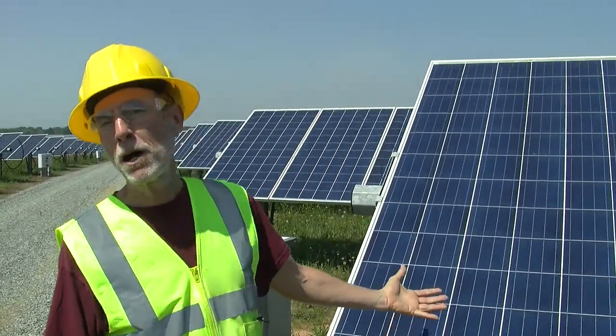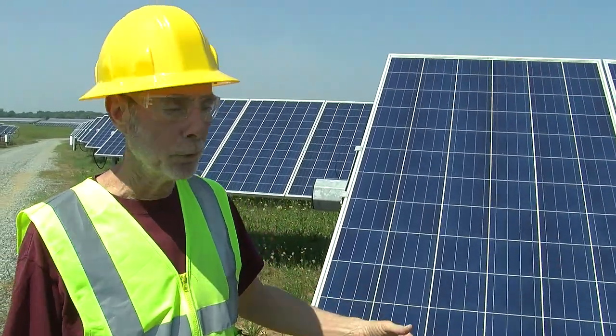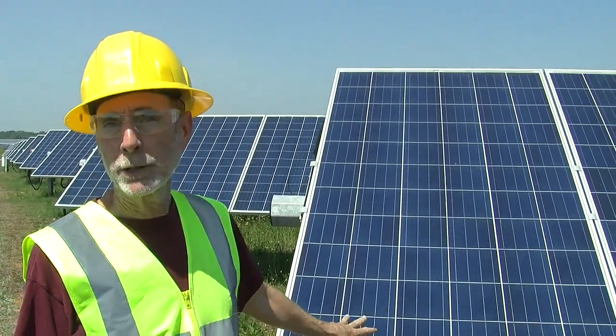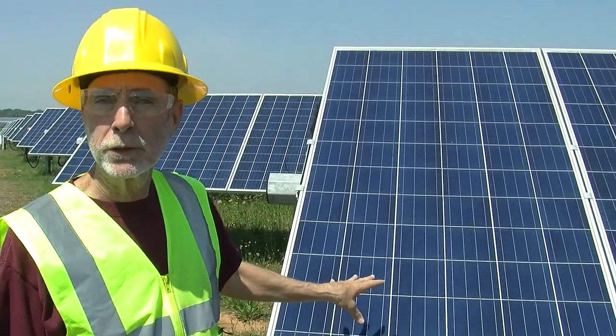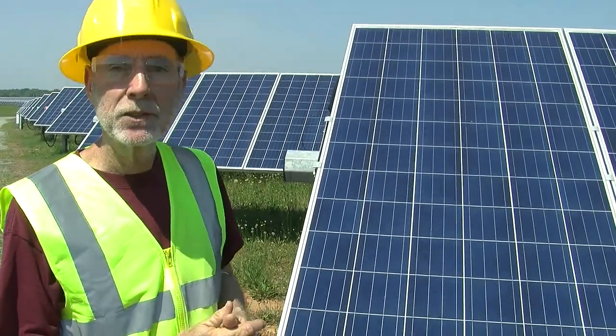So here we see a PV module. This is one of the most common types of PV modules you're going to find out there on a rooftop or on a utility scale system like we have here. This is what's called a polycrystalline module. Another popular type is called a monocrystalline. Those are the two modules that dominate the industry. And what they're made out of is silicon.